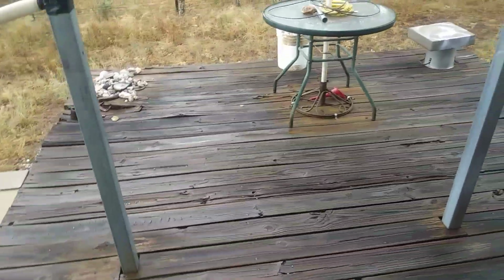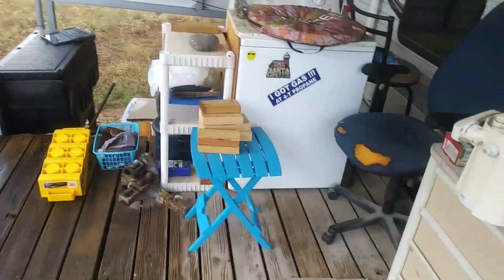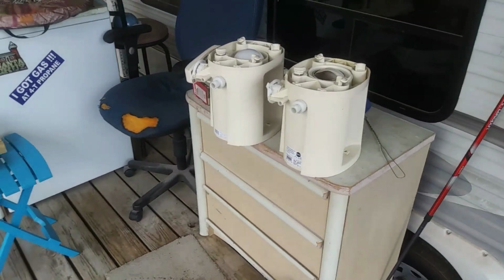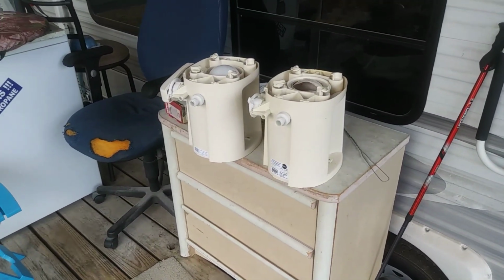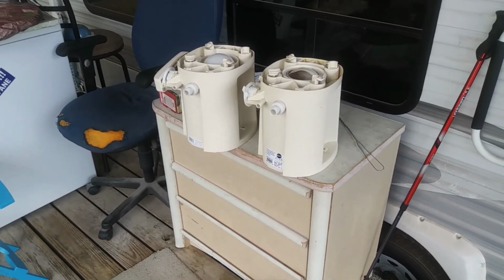You've been through this drill 100 times. But so what I'm going to do now, I'm just going to buy another toilet complete, and hopefully I can find one that's decent, and I'll just use my camping toilet until such time as it comes in.